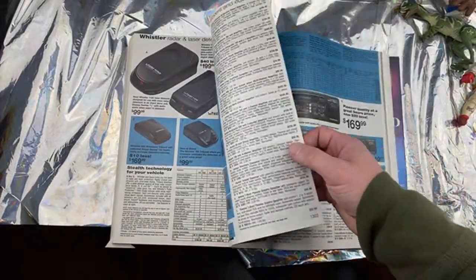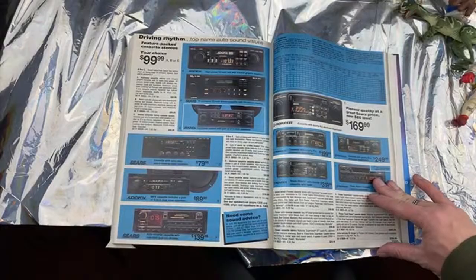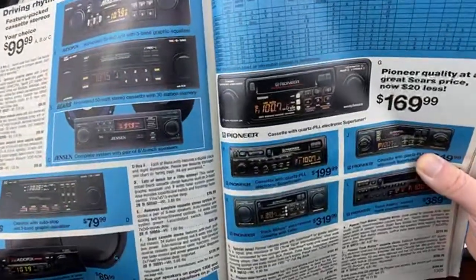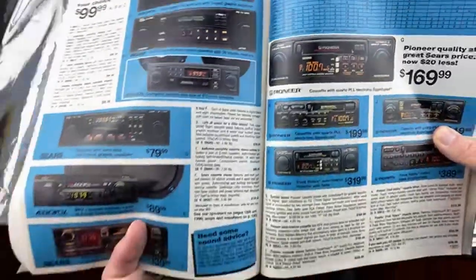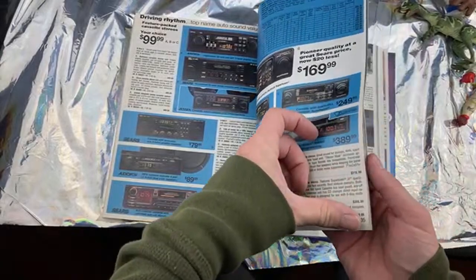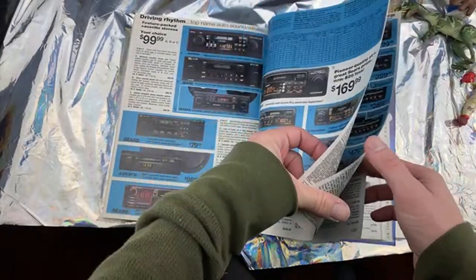They always had them. And, oh, hey, 100.7. That was the old radio station's frequency I used to work at. I also worked at a soft rock radio station.